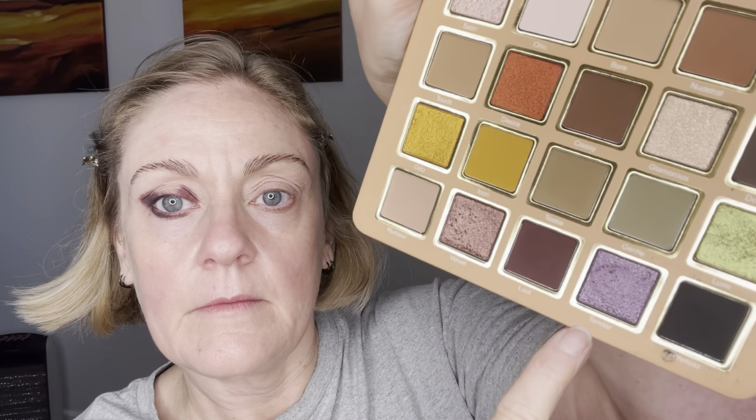The black in this palette is called Timeless. It is very deep and it is a little powdery, I have to say. Mine has come to me slightly damaged, and that's a shame, but this palette has come to me all the way from the UK and it came very well packed and very quickly.